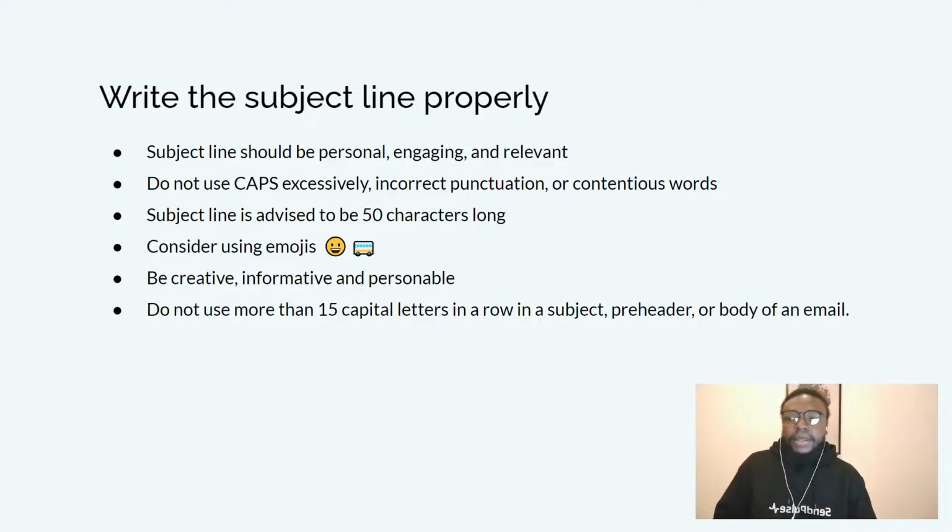So now email marketing got involved in a way to take advantage of the platform to sell or to communicate on a large scale. So with the advent of marketing via email, the status quo still remains. You need to be personal. It still needs to sound like it's coming from someone that cares and coming from someone that you asked to receive the email from. All right. So do not use more than 15 capital letters in a row in a subject line, pre-header, or body of an email. So just keep that in mind.